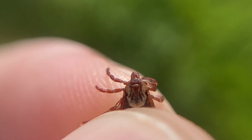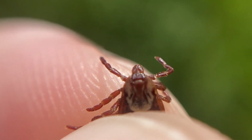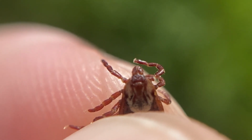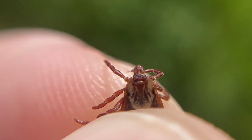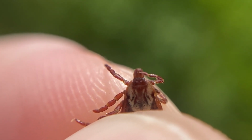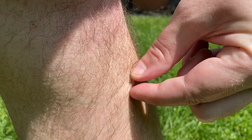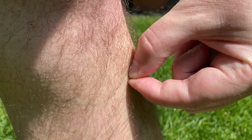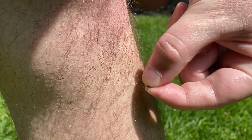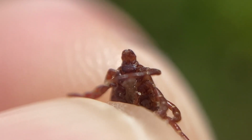Because once they bite, they bury their head deep in the skin with a barbed mouth part. And they'll inject something that numbs the skin so you're less likely to feel it. If you are bit, it's important to remove them as soon as possible. So pinch as close to the skin as you can and gently pull. This may take a little bit of skin with it, but that's better than leaving behind a piece of the tick, which can lead to infection.